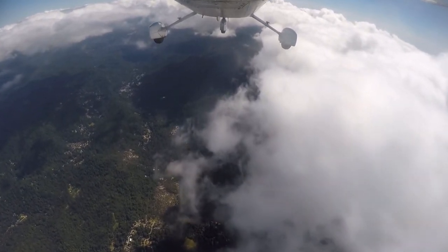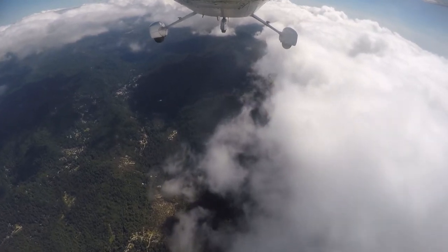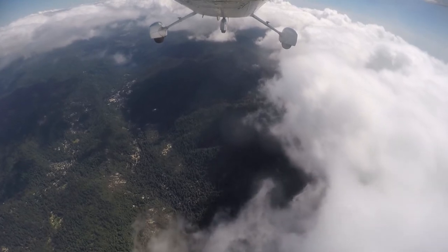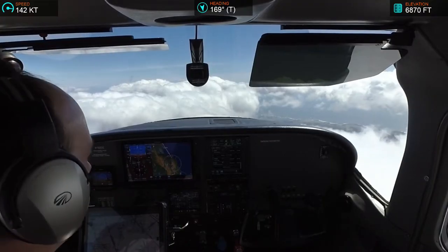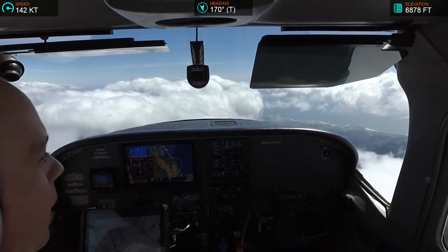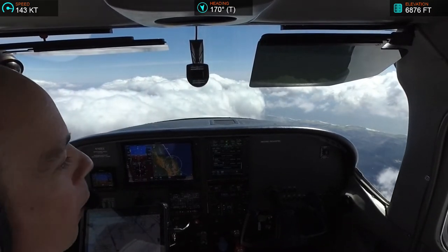Monterey Tower, 456. Number 71028, traffic 12 o'clock, 2 miles, opposite direction, stopping at 7,000, a Hawker jet. Looking for traffic, 71028. Okay. See, this is pretty. You can't do this VFR.